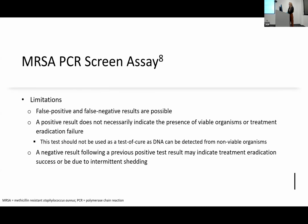Some other reasons for potential false negatives would be the presence of new or unknown MRSA variants unable to be detected by the assay, or possibly interference of substances such as blood or nasal secretions in the nasal cavity. Something else that's important: a positive result does not necessarily mean that the organism is viable. It is just a direct measurement of the presence of DNA, so it could still be present even if the MRSA inhabitants are no longer living. Something else to know is that if the result is positive and a subsequent test indicates a negative result, this could indicate eradication, but this could also be due to anti-MRSA treatment or just natural riddance of that MRSA or intermittent shedding.